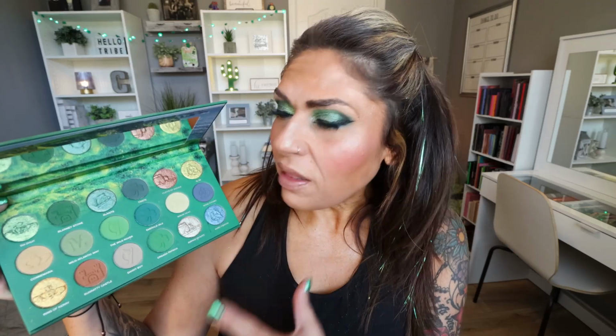But this palette is everything that I wanted it to be, and really more. I love a good green eyeshadow look. It's one of my favorites, and the greens in here are so beautiful. They're all very, very different. There's a lot of different undertones, a lot of different depths, shades of green, and then I love that they popped in those neutrals for a more neutral look.